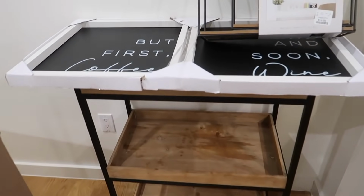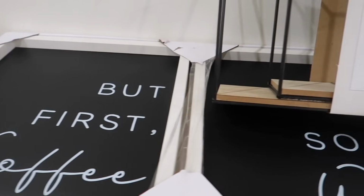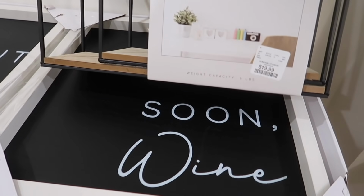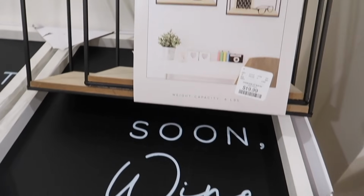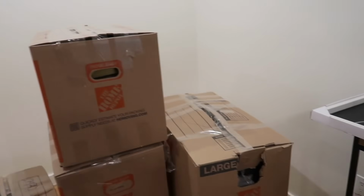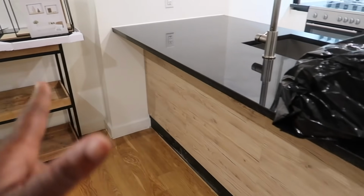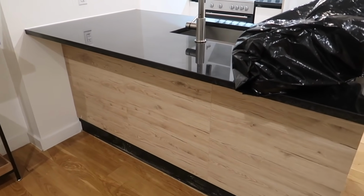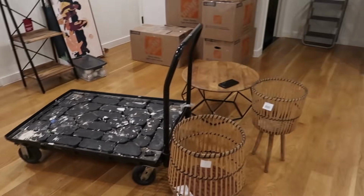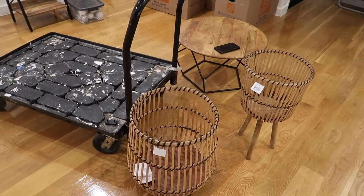Like I said, this is gonna be a little coffee stand and juicer and bar. So I got this, but first coffee and soon wine. I thought this was cute. Floating shelves for this area since it's just gonna be like a little dining table, coffee shop, and then the two bar stools that we have in storage will go here. So yeah. And I got these little, a planter, and then I'll probably put some throw blankets to that one.